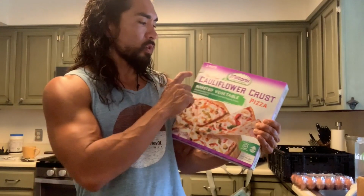But regardless of all that, if I'm gonna have pizza and I want the thrill of eating pizza, I could just buy pizza that's really good, sure. But that has gluten, has dairy, so I can skip on that gluten part. I bring down the calories considerably. So cauliflower crust pizza is a smart alternative.